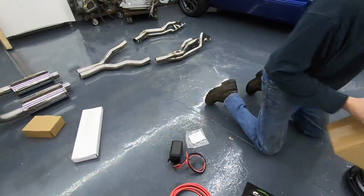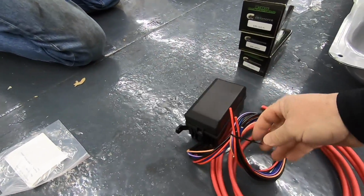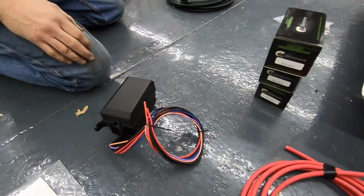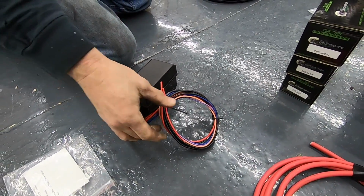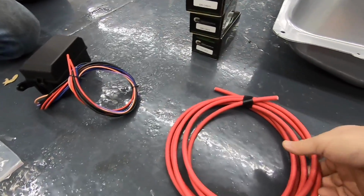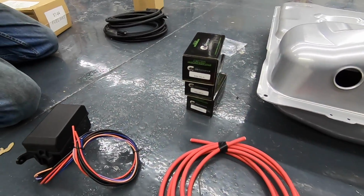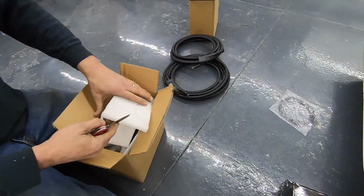Now, how does this setup work? Again, you get 3 hots, right? Yeah, you basically run a power and a ground to this, and then each of your pumps gets power from this too. And then power right there. So fuel system done.